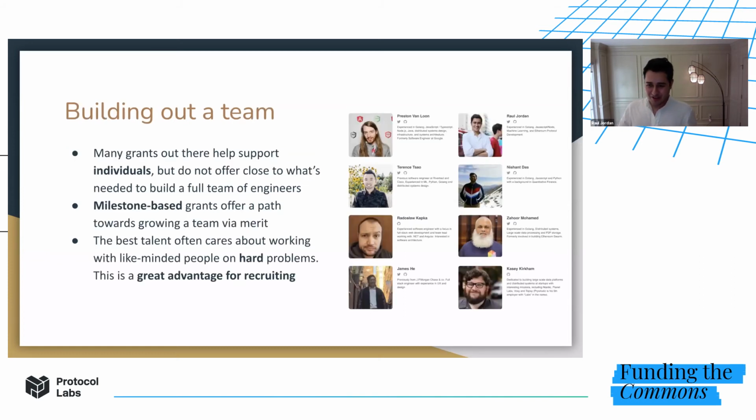So what is it like to build out a team that is fully grant funded? As mentioned early on, I think a lot of grants exist to support individuals, but they don't really offer what's needed to build a full team of engineers, right? Especially if you want to nerd snipe a bunch of engineers from top tier companies, you're going to have a really hard time. I think you have to approach recruiting differently.